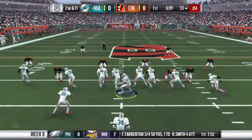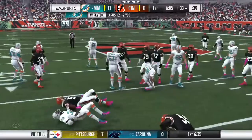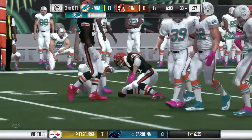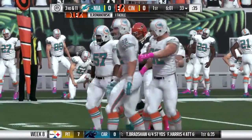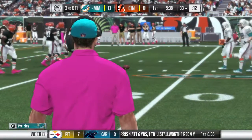Play clock winding down. Now a handoff here to his running back, and he's going to be met at the line of scrimmage and taken down. They'll lose a yard, and it brings up 3rd. And they'll be in search of 11 yards here on 3rd down.